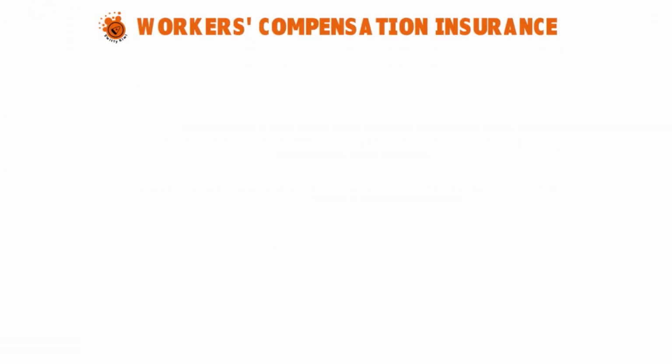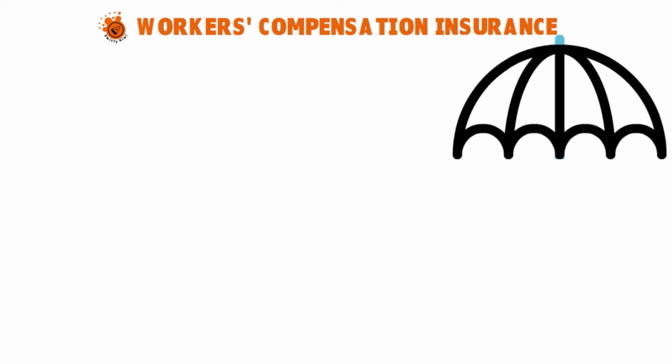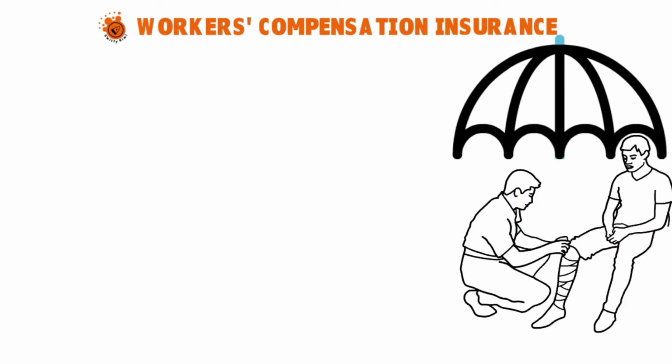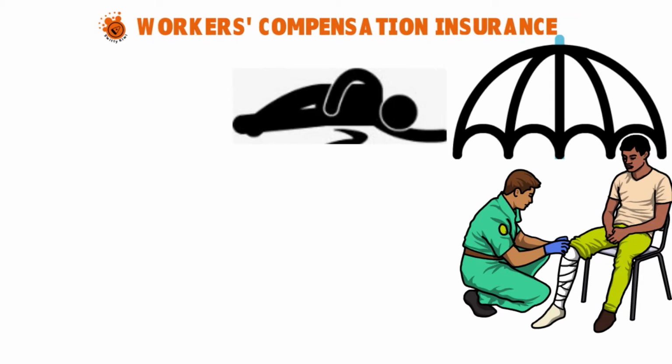So we also have the next one, that's workers' compensation insurance. A small business can help protect its employees through workers' compensation insurance coverage, and this policy pays for the medical care of an employee who becomes injured or ill while working, and this may replace the employee's partial wages. So if a staff member dies from work-related injuries, this type of small business insurance may be able to provide compensation for the employee's family.